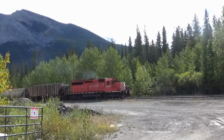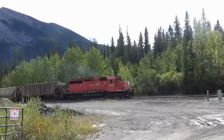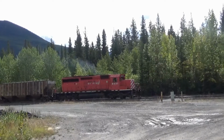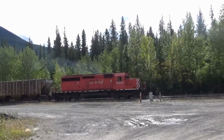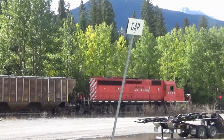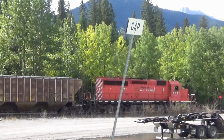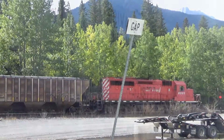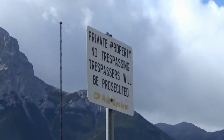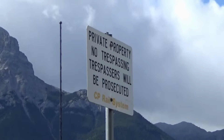We got ahead of 004 and watched its arrival into Gap Yard. I really enjoy the sound of an EMD SD40-2 gearing down as it comes to a stop. Note how the old no trespassing sign here still says CP Rail Systems at the bottom.